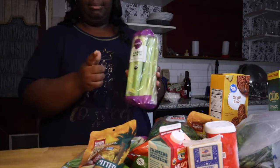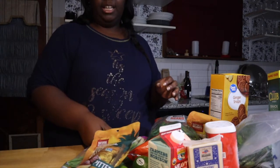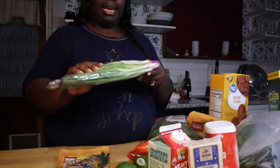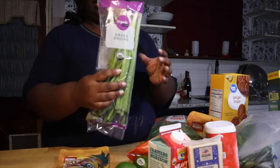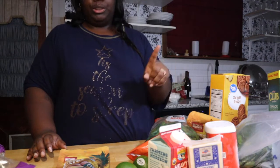Next, I picked up some celery for my homemade dressing. I also picked up green onion for the cranberry salsa and for dressing as well. I did pick up organic when I could, but you know, it is Walmart, so you kind of have to pick and choose what's important to you.